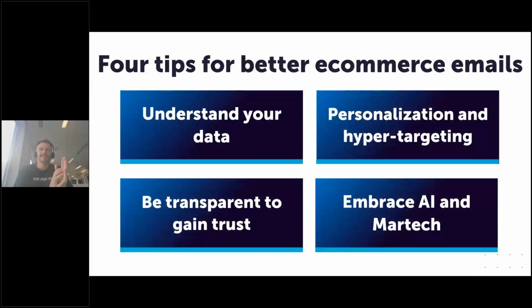So just to summarize today, the world of email marketing is evolving, and email is still a super effective tool in 2024, and it will continue to be for years to come. But in order to create better emails, we need to be understanding some of these factors. It's understanding your data more, being able to personalize at every touch point and get on with hyper targeting, being transparent and gaining trust with our customer base, and importantly, embracing AI and other MarTech to help you work smarter and not harder.